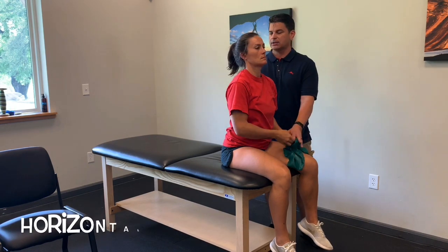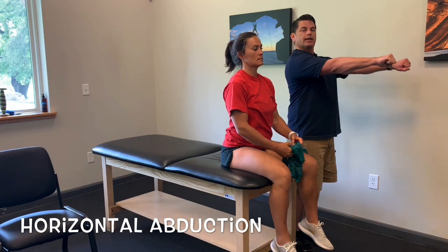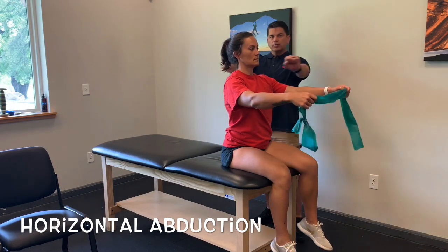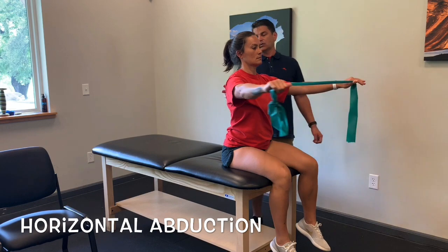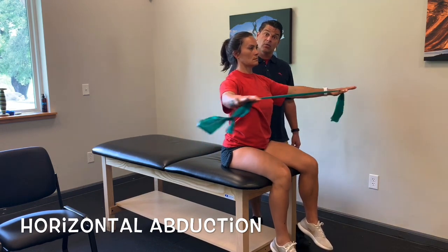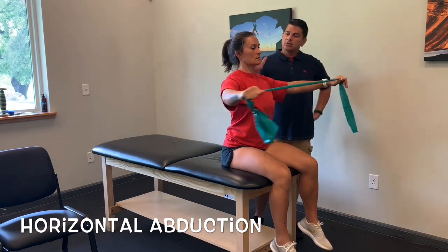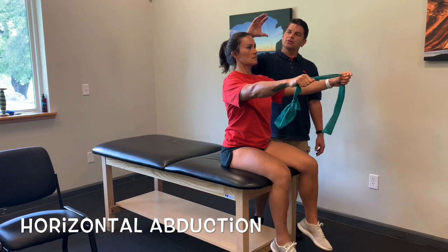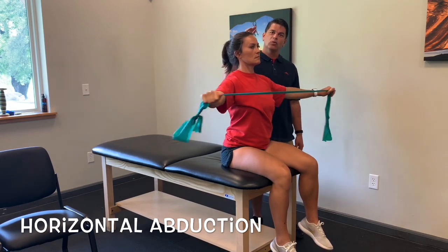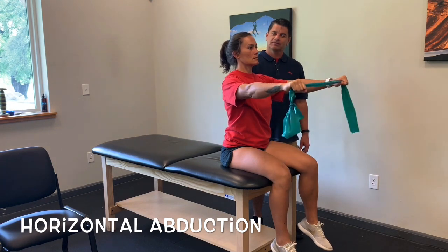Another one that we like to do for the mid-back is horizontal abduction, where you hold the band up here and then you spread your arms like this. As she does it, you can see it starts strengthening her muscles. It's strengthening her rhomboids, the muscles that bring the shoulder blades together. These two exercises are really important because you have this huge helmet on and you want to get them stronger. But before you strengthen, you want to get motion.